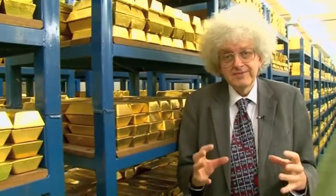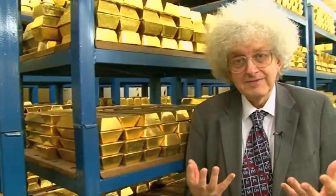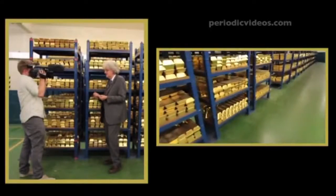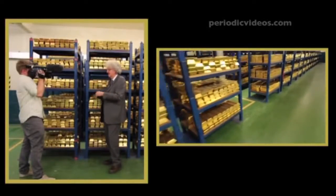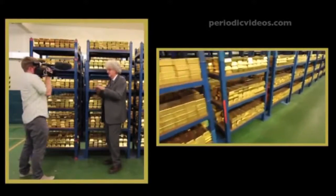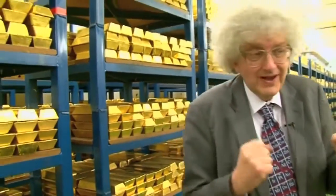But the beauty of gold as a chemical element is that it's very unreactive. So it looks just the same now as it did in 1916. It hasn't tarnished, it hasn't got oxide layers on the surface, it hasn't started creeping, changing its shape and so on. So come over here, because they've given me two bars that we can look at.